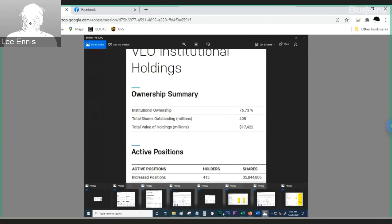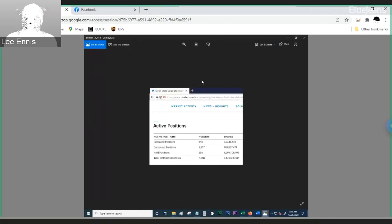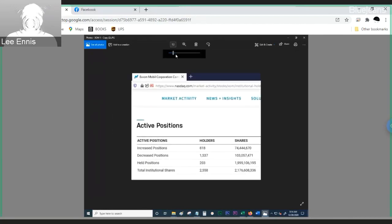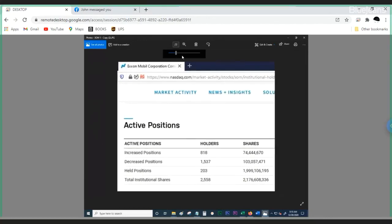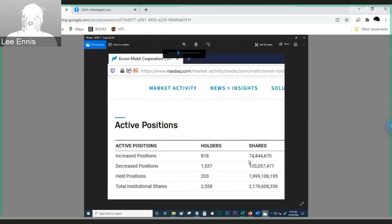All right. Take a look at ExxonMobil. Blow this up. All right, ExxonMobil. Here we go. 818 purchased more shares. 1,500 sold. That's more than double. Well, it's almost double the number of people who sold their shares. Now, listen, here's the thing.